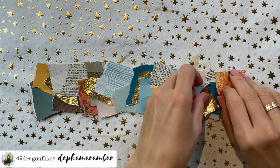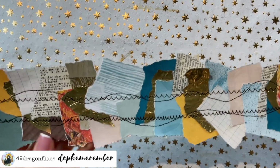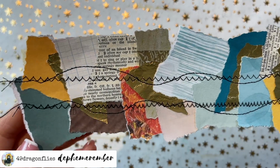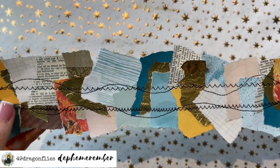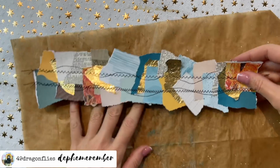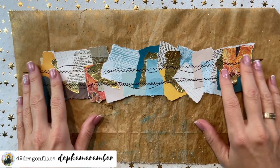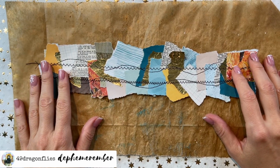Okay, I will take this to my sewing machine. I went a bit crazy with my sewing because I was having so much fun. So I was just trying some crazy things there. I used some black thread. And since this is looking way too new and not vintage, I of course want to change that.